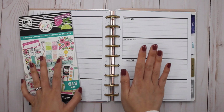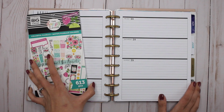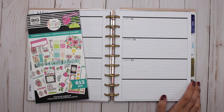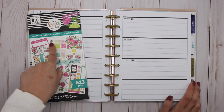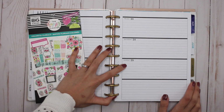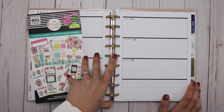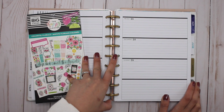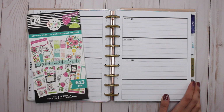So here I am back in my classic horizontal for the week of Monday, April 19th through to the 25th. And I had a little bit of a realization the other day. I've used all of my new sticker books from the spring release, and then I'm like, nope, haven't used this one yet. The main reason I'm using a different sticker book for my classic horizontal today versus having it match with my two minis is because I ran out of stickers. Never had that happen before. All right, so we'll be using colorful florals today.